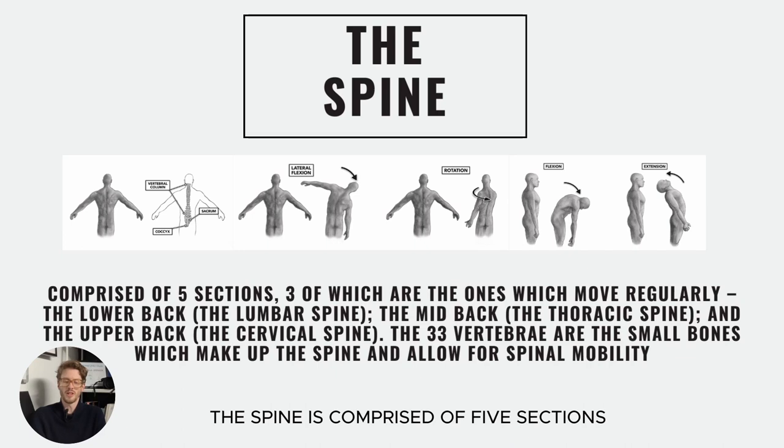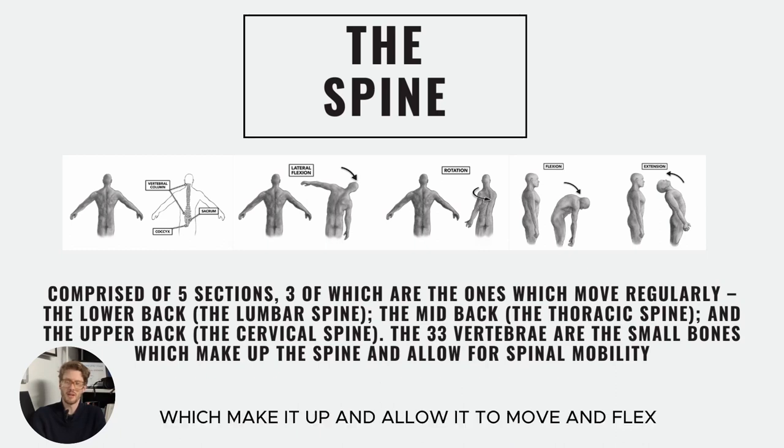The spine is comprised of 5 sections, 3 of which move regularly: the lower back, otherwise known as the lumbar spine, the mid back, the thoracic spine, and the upper back, the cervical spine. There are 33 vertebrae in the spine, and they're all small bones which make it up and allow it to move and flex.